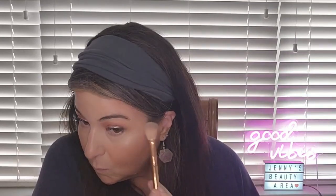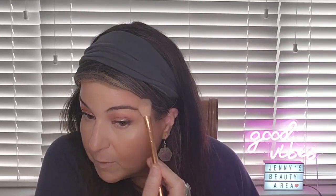And on my temples. I mean, as far as my cheek goes, that's all I'm gonna highlight. And then I'm going to go down my nose and on my lip and on my chin. Okay, so that is what I would choose for highlighter.